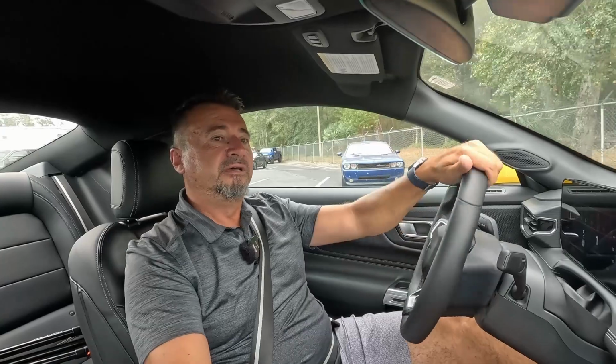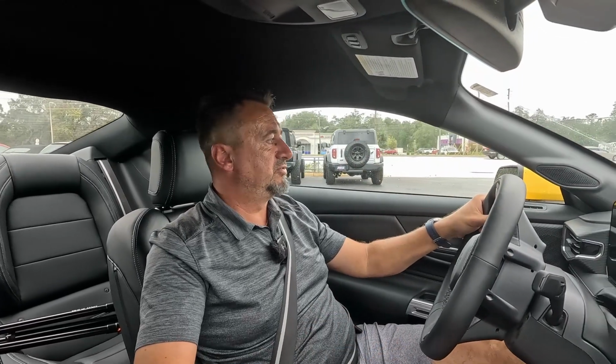First of all, this is the manual transmission, which is very nice. It's very accurate, it's very comfortable as far as shifting, and it doesn't have very long shifts. I don't have a whole lot of experience with the muscle cars, so I'm just giving you my opinions as far as how this feels to me. I like this rev matching.